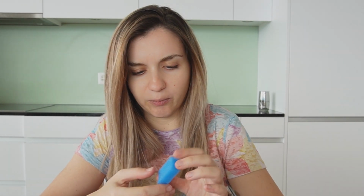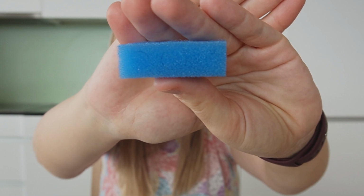I don't know if the camera will focus on this, but if it does, you can see 3 little cylinders in there. And I think we bought like 20 more or so because you have to change them each time you use them.